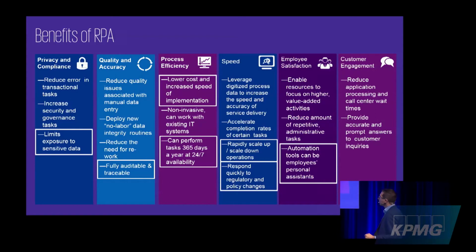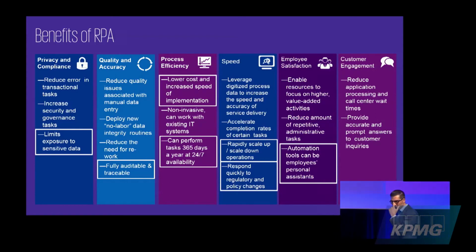Automation tools can be employees' personal assistants. At an international level, we're seeing some companies that are recruiting people using RPAs to their advantage. They're saying, as part of the recruitment ad, you don't have to do the boring bit of your job because we have employed RPAs to do that. So they're using that to their advantage when they're recruiting people.